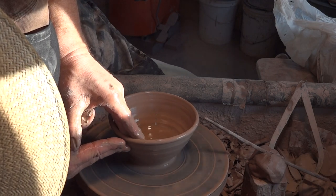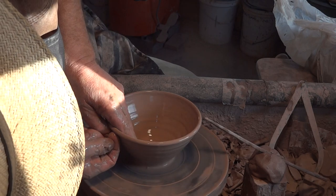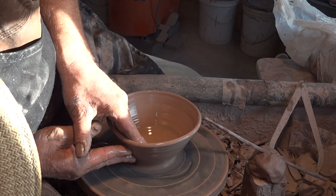Okay. Now I'm widening it. You see, out to the gauge.